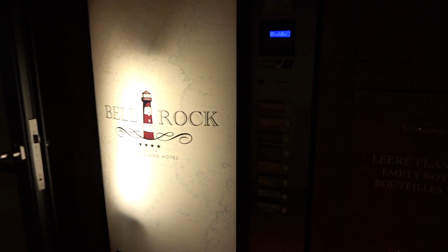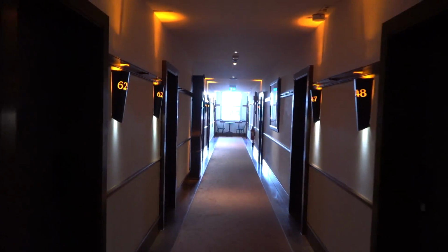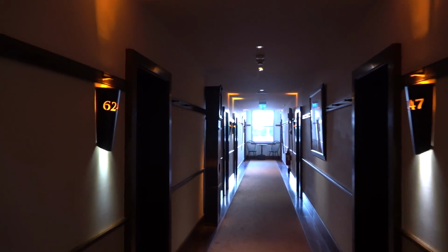They've actually got vending machines on all of the different floors, which is great if you just want to have a quick drink in the night and come and get something. Coke, Fanta, water, all available there as well. So to make our way down this way, we get to our room.